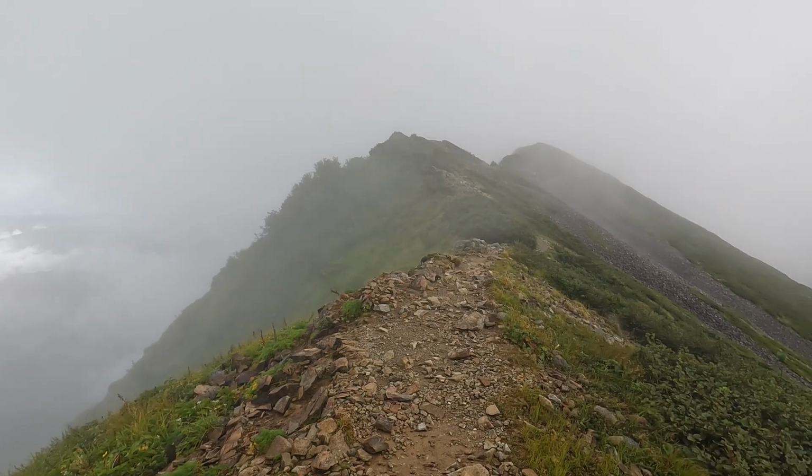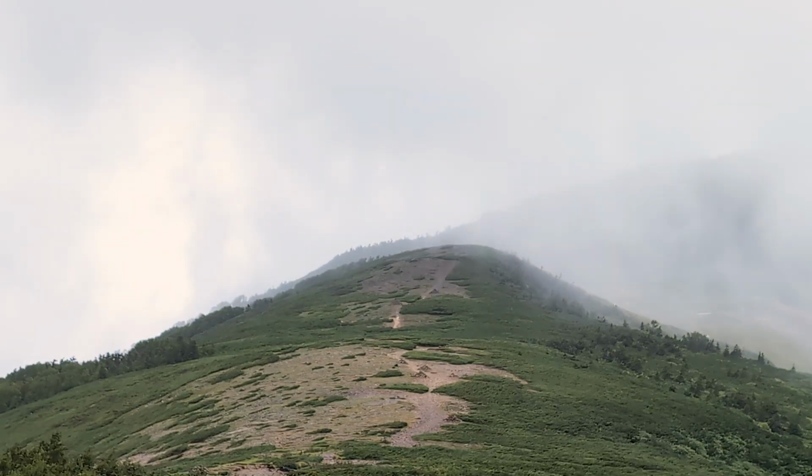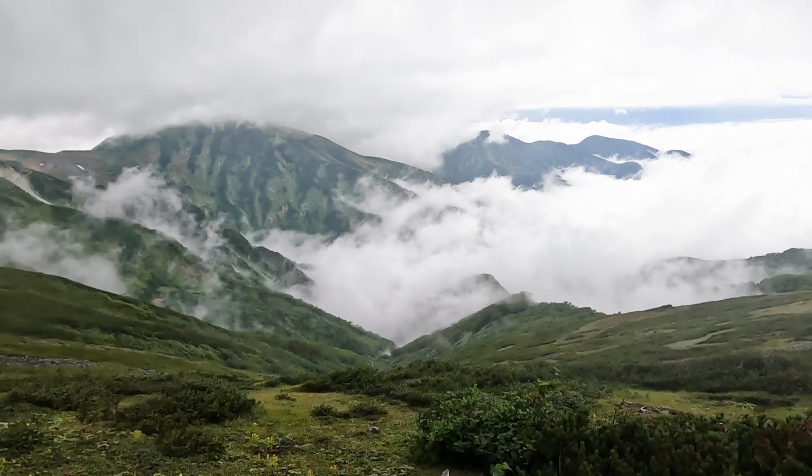Wow. It's a bit misty, but look where we are. How crazy is that? We are on the ridge. Never done ridge climbs before. This is quite spectacular.